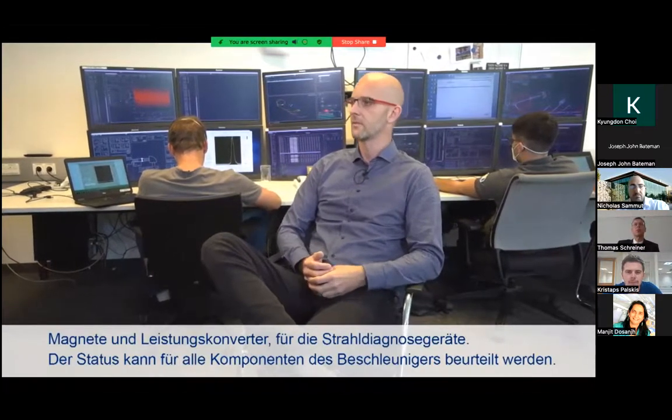We have panels for the linear accelerator. We have panels for the magnets and power converters, for the beam diagnostic devices, etc., etc. So for all components that are comprising the accelerator, we have a panel where we can assess the status, check the configuration, can do monitoring of the component, and so on and so forth. So it's really the whole accelerator is visible via MEX and also the status of the components.